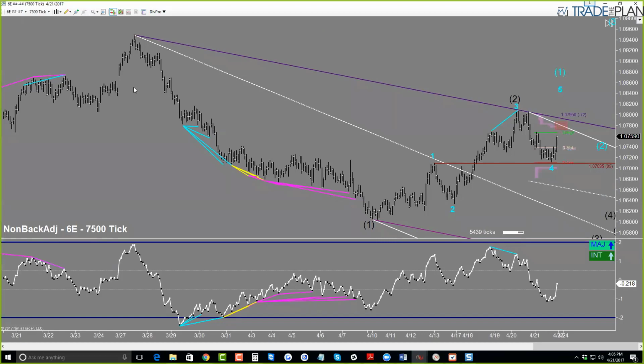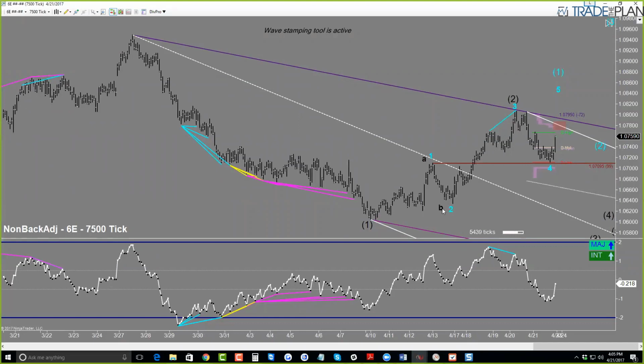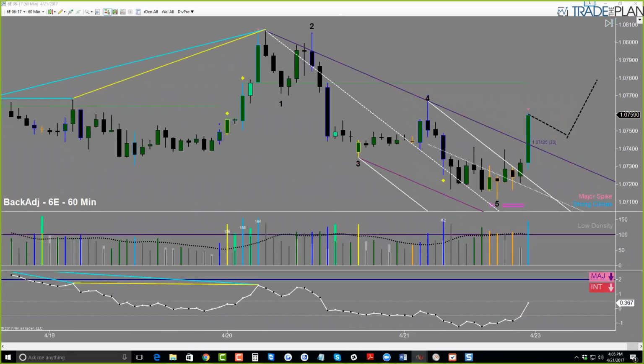All right. So we did not come back inside of wave 1. What I think is wave A. All right. So that's what we're looking at for the euro. Any questions about any of that?